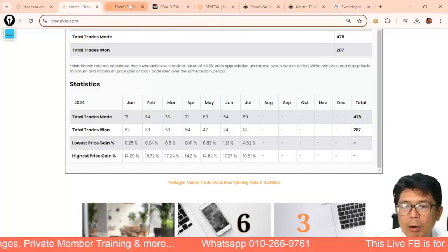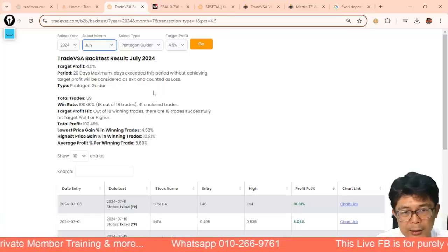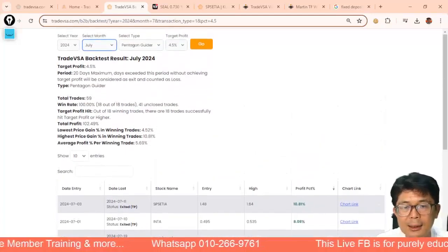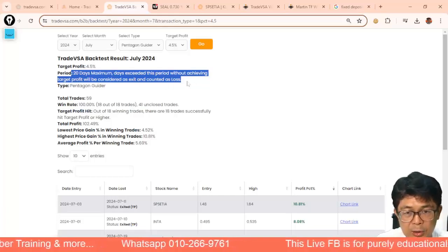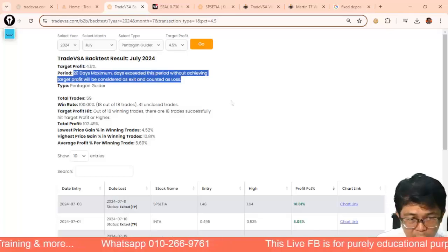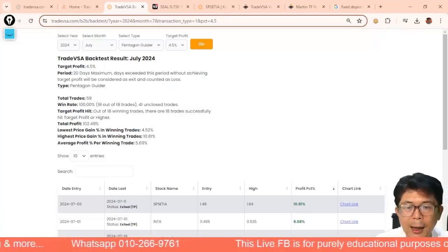Then we're going on to the individual trades, so you can see from July here. Now we scan into each individual trade. You can see we have a statistic. It's a 20-day window. If you exceed it without achieving the target, then it is considered an exit and counted as a loss. So if you didn't achieve the 4.5%, we counted it as a loss. Even though it's positive, we still counted it as a loss. So that's how we get it, which is fair.